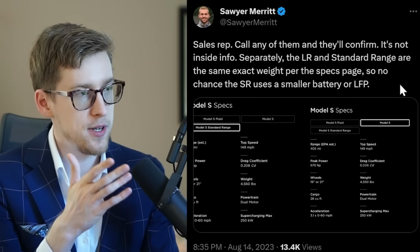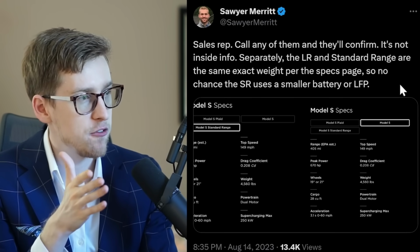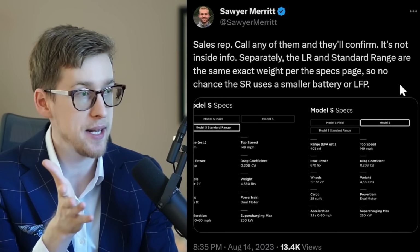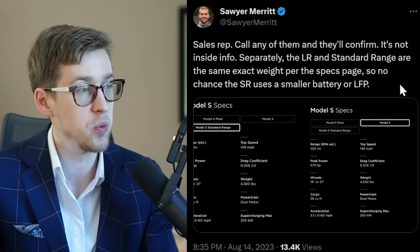Sources: he got this information from a sales rep. He says call any of them and they will confirm. It's not inside information. Separately, the long range and standard range are the same exact weight per the specs page, so no chance the standard range uses a smaller battery or LFP.